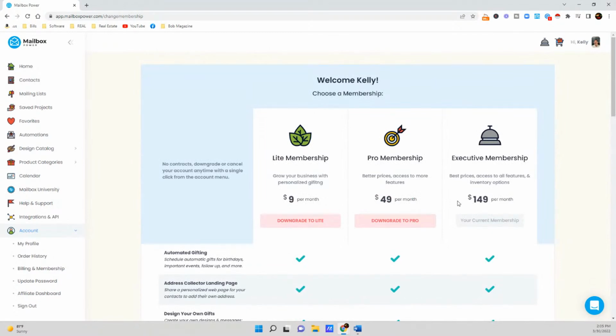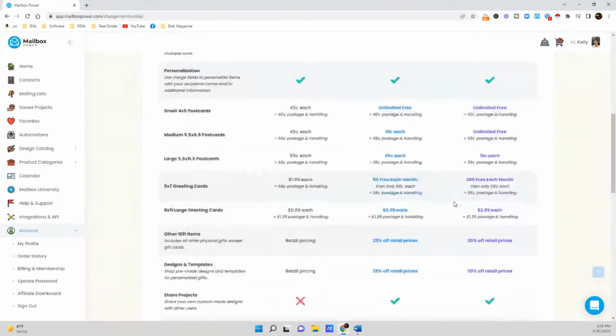It's $149 a month. It's called executive level. But guys, look what you're getting. The 4x6 unlimited for free. The medium 5.5 by 8.5. Here they're 19 cents. Here they're free. The 5x7, 50 free under Pro, but 200 free. Guys, the 200 free 5x7, the retail on that is 100. If I were on the Pro level, it would cost me $100 to send out 200 of these a month.